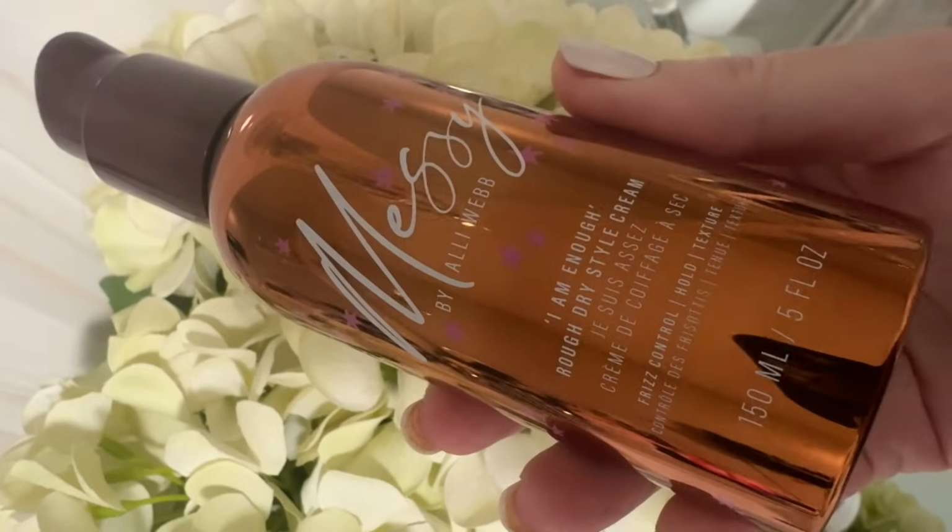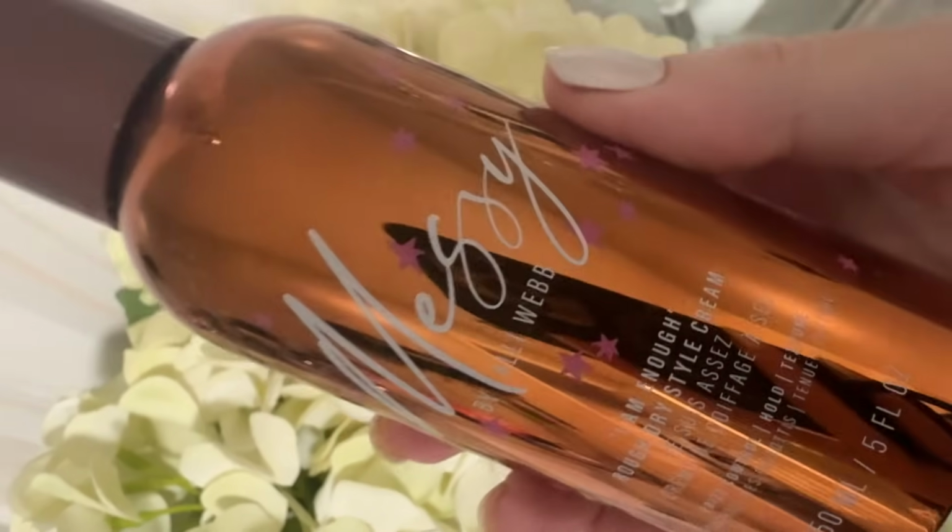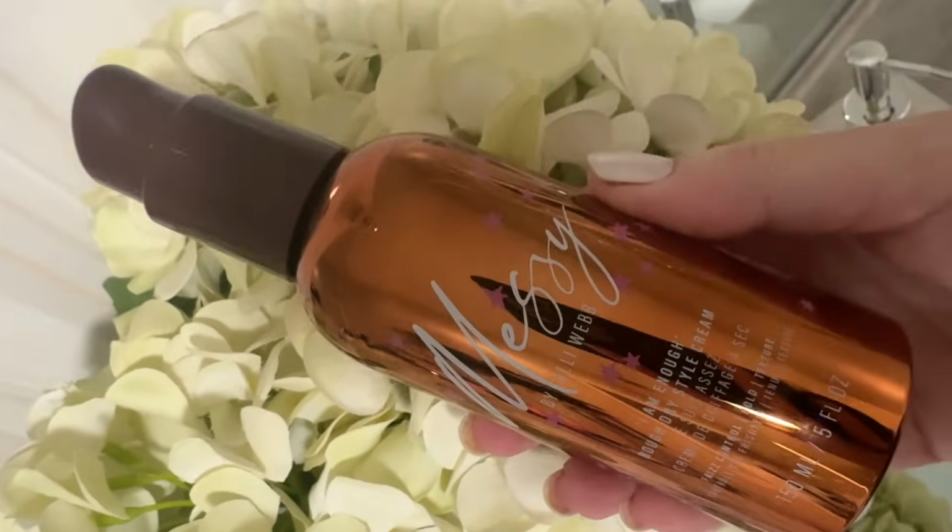And the product that I had to order online, I was actually super, super excited about. And now I'm super bummed because it didn't work out the way I had hoped. This is from a new brand called Messy. It is the I Am Enough Rough Dry Style Cream. This new brand was started by the creator of Dry Bar, Allie Webb.